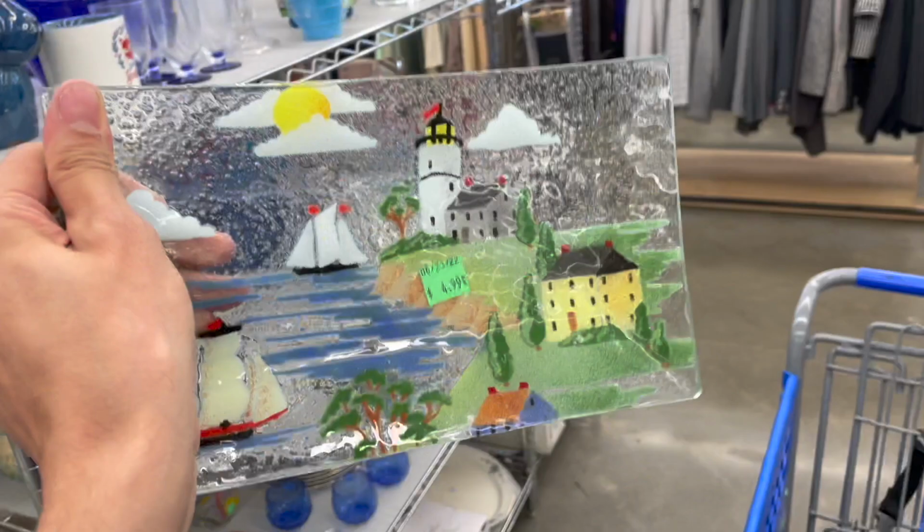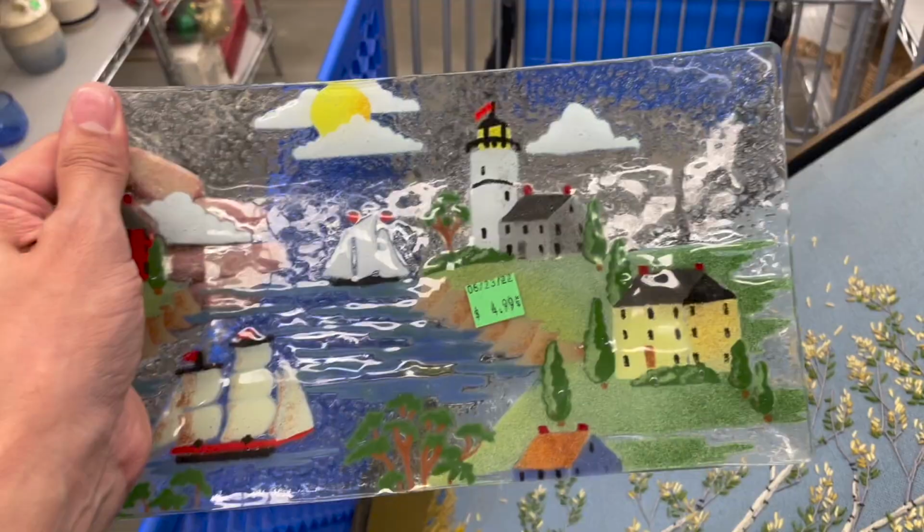Alright, so my reseller friend that I bump into at Goodwill Salvation Army found me this fused glass. It's a sign, a cross on the back. It's worth more than $4.99. That goes in the cart. It has a sailboat, a lighthouse. I think that's pretty. Usually you see the floral design.